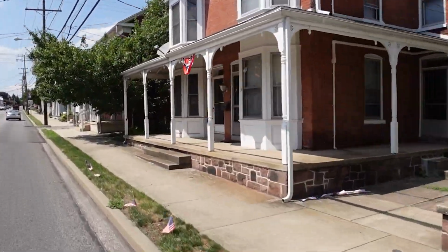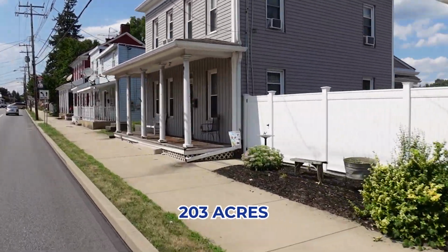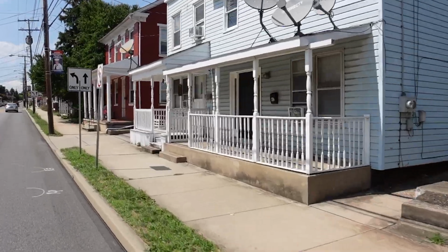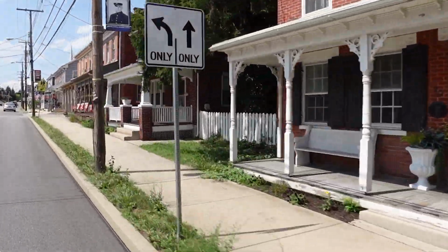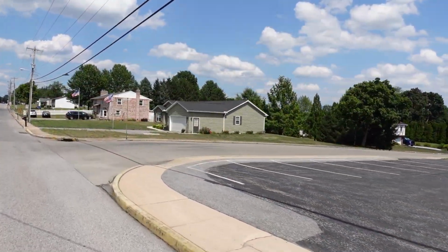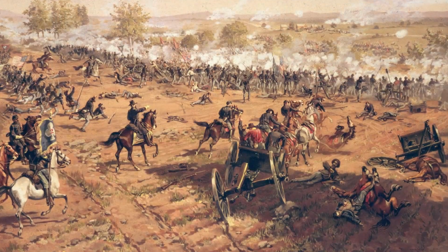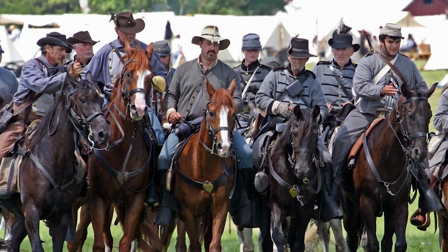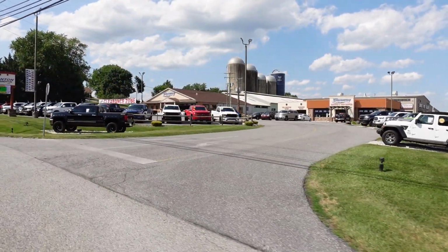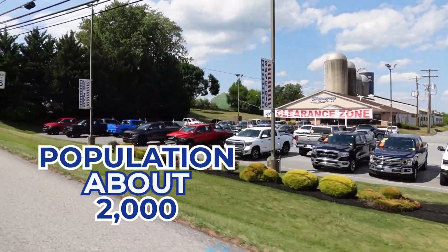Dover was founded by James Joner, who purchased the original 203 acres in 1764 and laid out the town of Dover. It was then known as Jonerstown until 1815, when a Dover post office was established. Significantly, during the 1863 Gettysburg campaign of the American Civil War, Dover was briefly occupied overnight by Confederate cavalry. Again, Dover is located 8 miles from downtown York, and the borough has a population of just about 2,000.